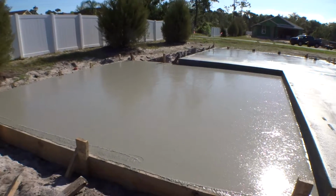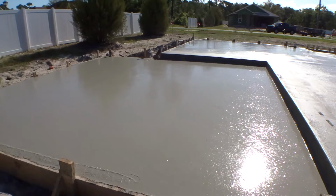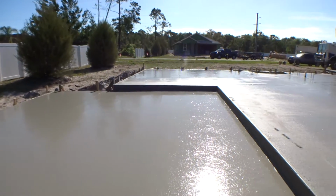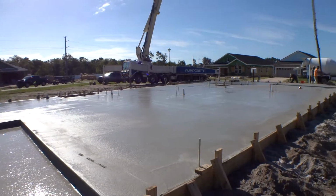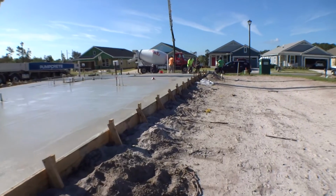So this one's still pretty wet. They've got to come back here and finish troweling this. This was the fresh pour, or the freshest of the concrete besides your garage. And they still got wet over there, so they'll probably trowel this one more time before they even bring the machine over to it.